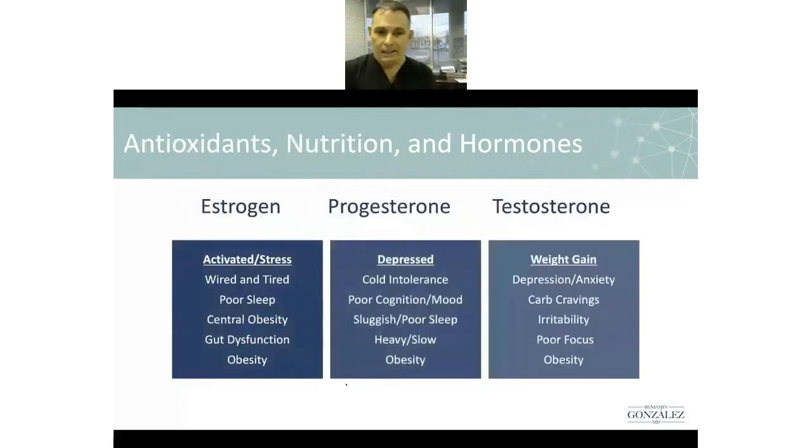So the bottom line is estrogen, progesterone, testosterone. If you're having issues with these hormones, and you're a physician, and I'm talking from the perspective of those of you who are listening, who attended the AMMG conference, in these types of conferences we think, okay, someone's perimenopausal, and we've got to manage estrogen, progesterone, testosterone, but it's more than that. It's managing their antioxidant status. It's managing the nutrition so that the hormones they are taking are working.